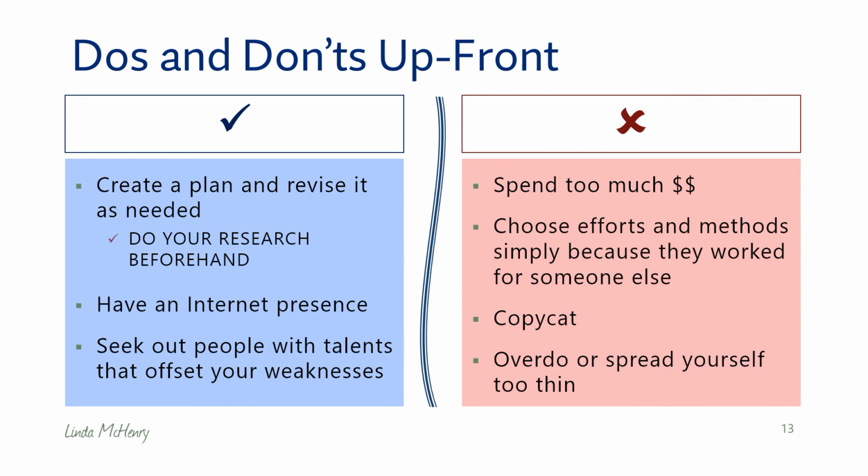Their preferences, their style are different. You don't want to copycat them. You don't want to do exactly what they do, because that's not sincere and authentic. Now, if somebody does something that you really like, I'm not saying don't do it, but put a twist on it that makes it unique to you.